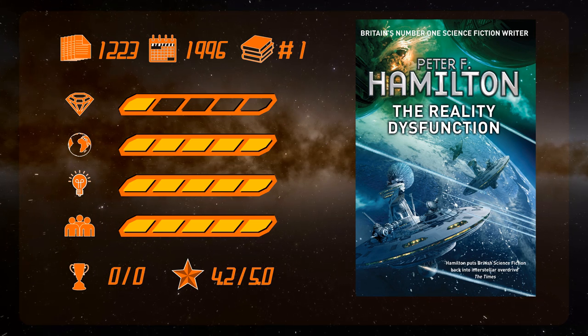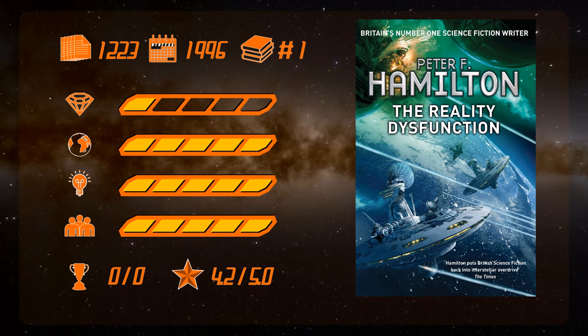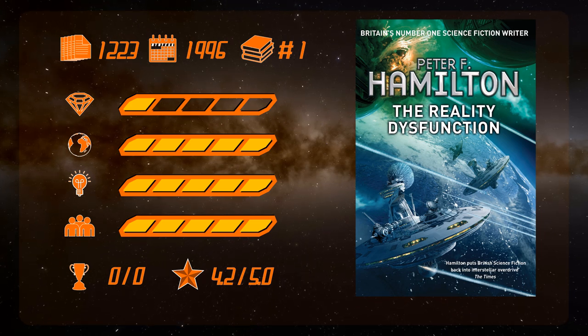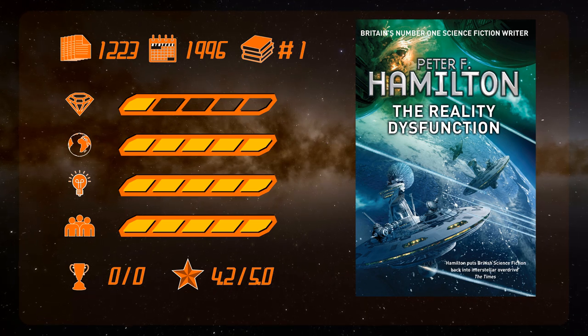Also, as a point of reference, the plot summary on Wikipedia that just superficially skims over the major story elements is nearly 3,000 words long. Indeed, reading The Reality Dysfunction is a time-consuming endeavor and nothing that should be accomplished in one sitting.